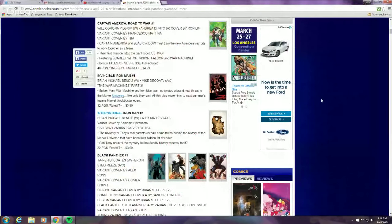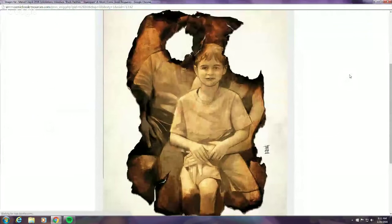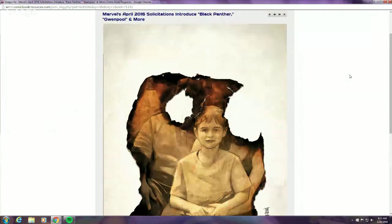Okay, so International Iron Man. This is with a cover by Alex Maleev. And yeah, I don't know, it was a piece of cover art. I mean, this is interesting. Clearly it's a picture that's been burnt up, and it hides pretty much everything except for the kid that's there. Perfect kind of thing for Alex Maleev to do. Seems like he does a lot of stuff that's photo referenced. He can do photorealism fairly well. So this has that kind of look to it.